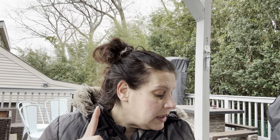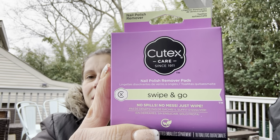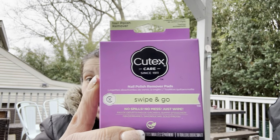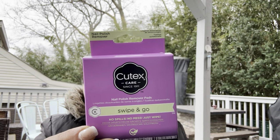And I do believe the very last category left in this giant haul is health and beauty, which is not too much, but let's take a look. The first thing I picked up, I showed these in the walkthrough, these Q-Tex Care nail polish remover pads, swipe and go. So they're individually wrapped and you get 10 in there. So I thought that was great for trips.